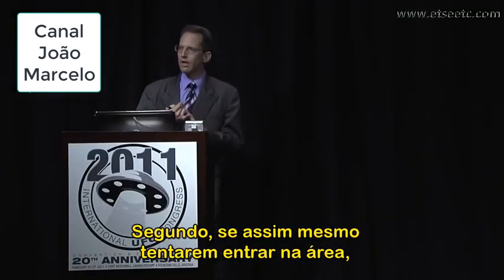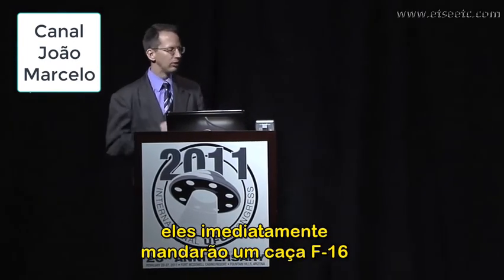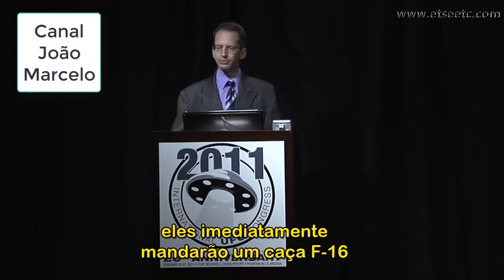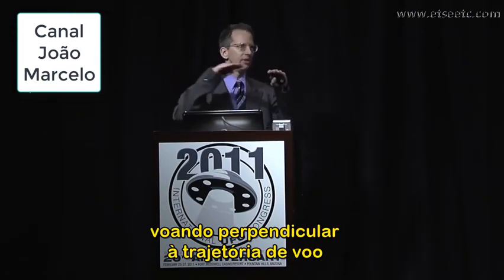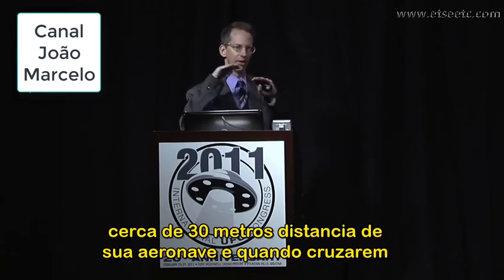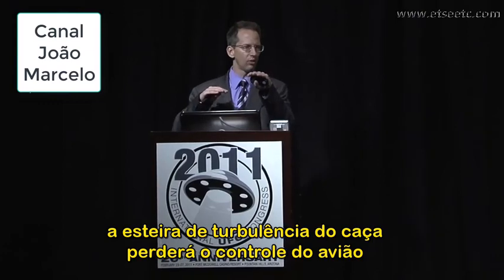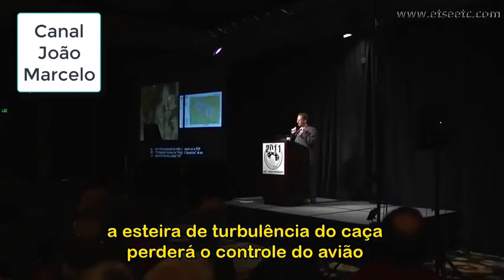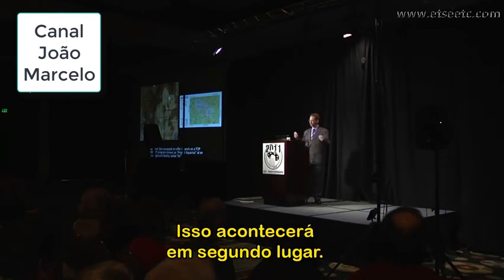Number two, if you do not egress the area, they will immediately scramble an F-16 who will perform a particular maneuver where they'll fly perpendicular to your flight path at about 100 feet away from your aircraft, and then when you fly into his jet wash, it will either depart from controlled flight or you might end up wrecking one of your wings or tearing one of your wings off. So that's the second thing.